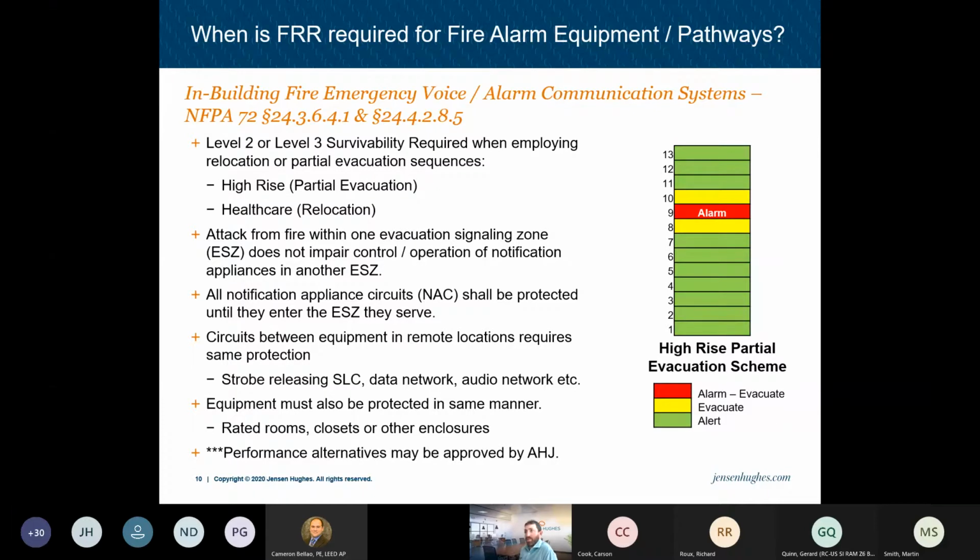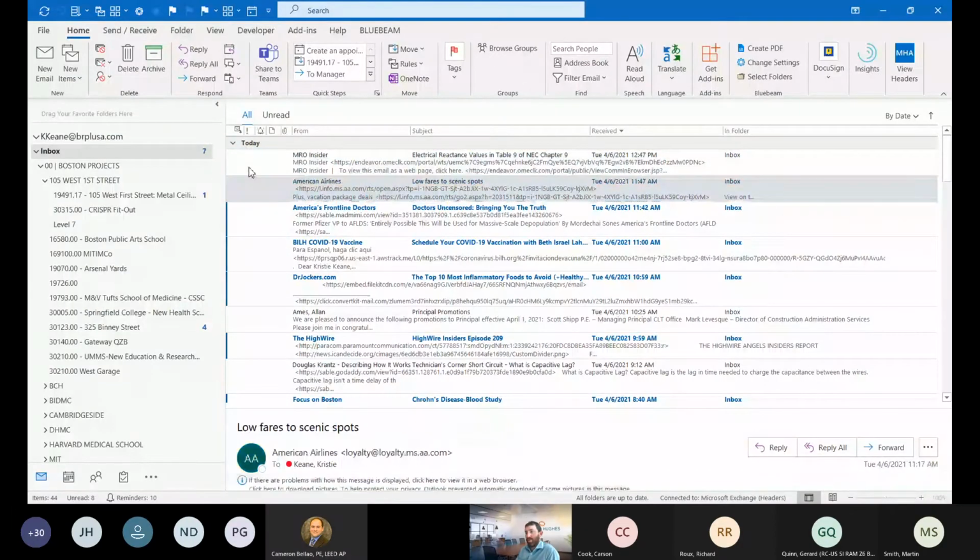For this example, level 2 or level 3 survivability is required, and that's within NFPA 72, like I talked about before. A lot of these come out of Chapter 24, and the references are here on the screen. Basically, what it's telling you is that your notification circuits and your other fire alarm circuits that are essential for notifying or activating the notification of the fire alarm system need to be protected as they transition or move between notification zones.